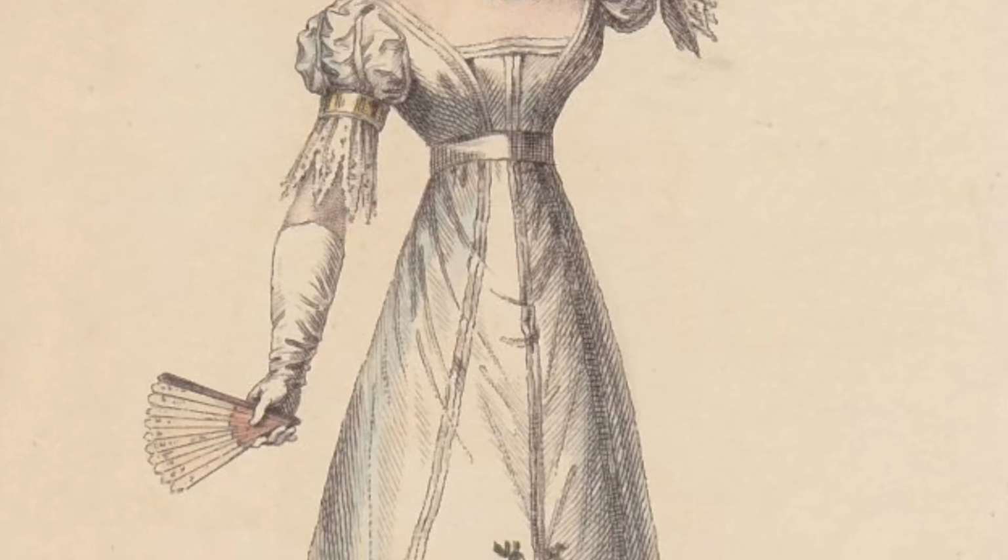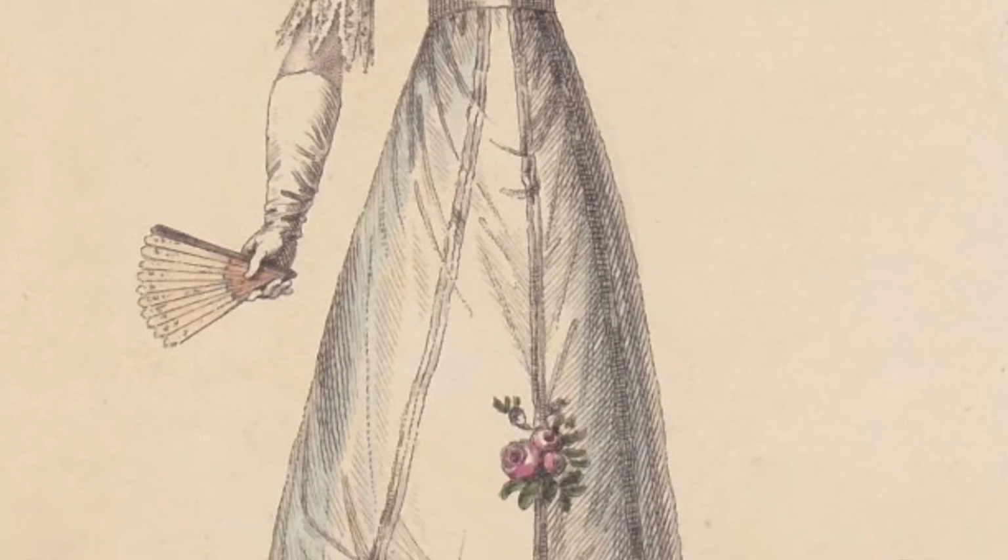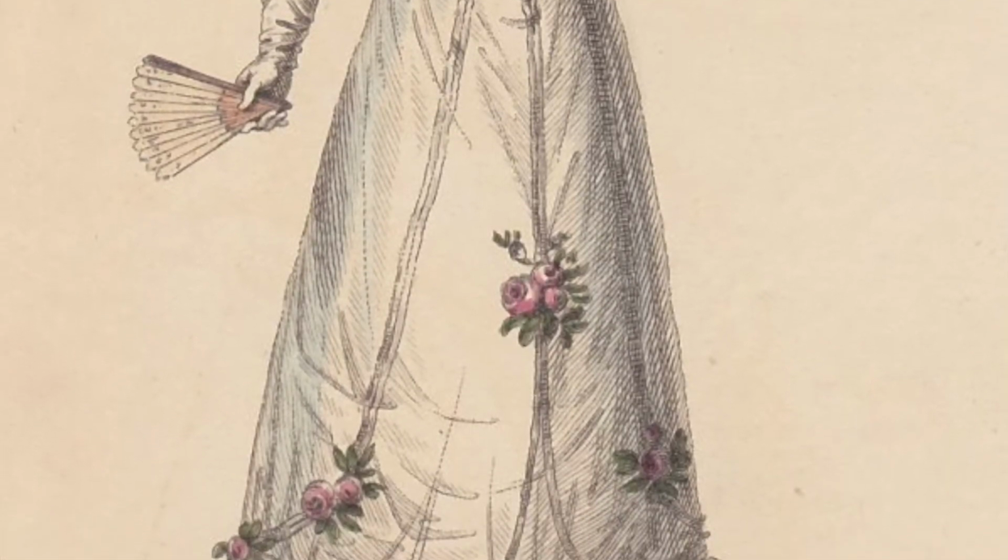One of the most important parts of history is fashion. In the 1820s, women wore evening gowns with a sheer overskirt and men wore coats and suits.